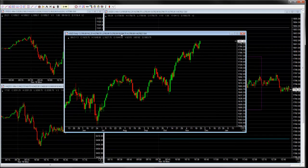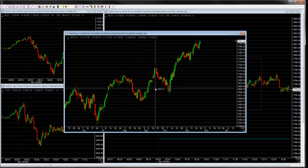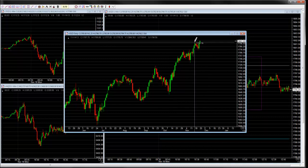Now, we don't normally get too many levels, as in support and resistance levels, off the daily charts. We more look for them to provide an indication of how much movement we're going to get in the market. As far as providing some more support and resistance areas, we'll move to the 15-minute chart, which is what we use, and we'll bring that up next. But on the daily chart, what we're looking at here is basically this little section here.